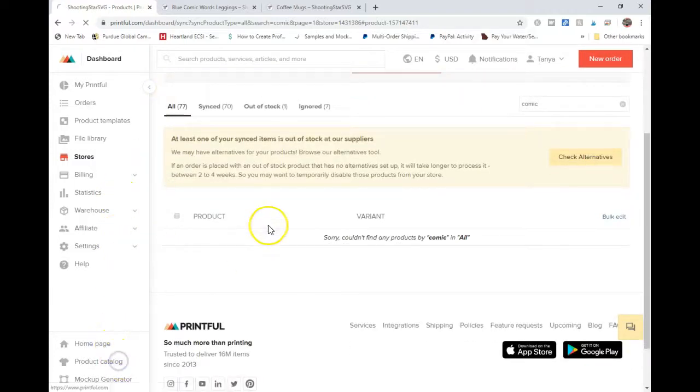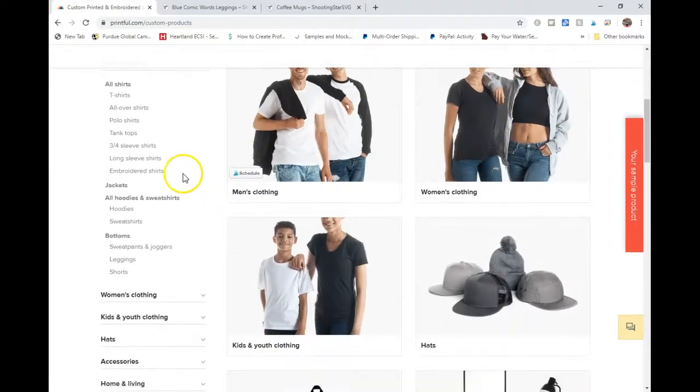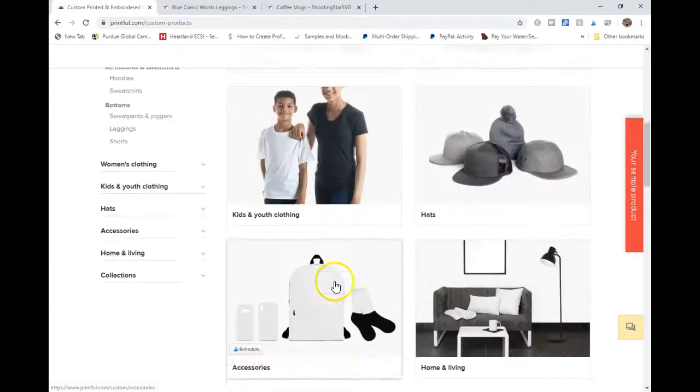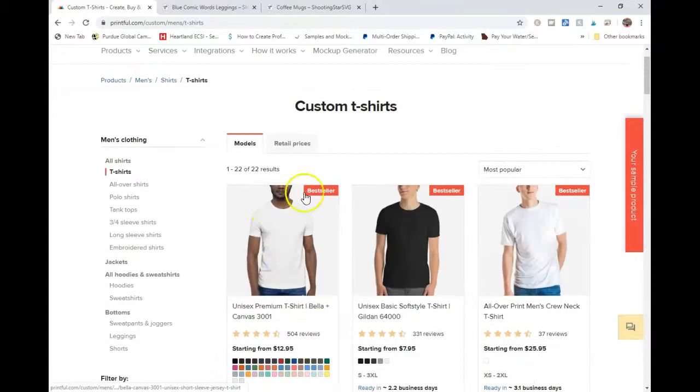The product catalog is where you can go and it will show you every single thing that they have. You can see they have men and women's clothing, kid and youth clothing, hats, accessories, home and living, and they just recently added some collections. When you click on each category, we'll just click on t-shirts, they load them by the most popular.